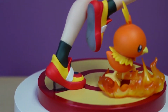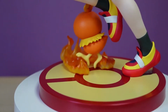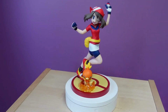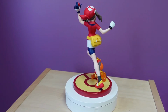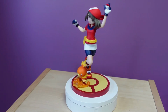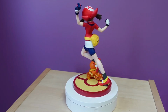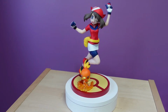She looks so good. I'm so happy with her. For the price she is, especially, I think she's a great figure to pick up. If you're into Pokemon, I would definitely pick her up while you can, because you see major spikes in aftermarket prices when it comes to this figure set. And I think May and Torchic are so popular that it'll go up quite quickly. But yes, I think it looks great. It's a great addition to the line, and I'm super, super happy that she's here.